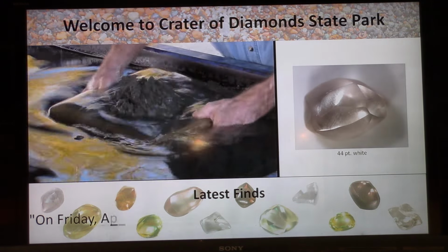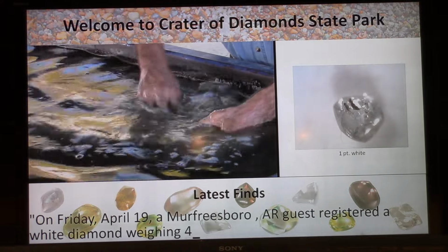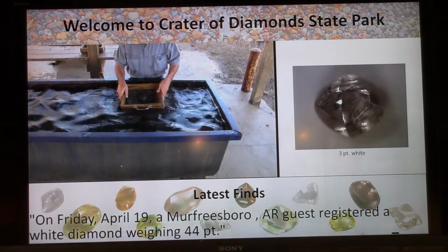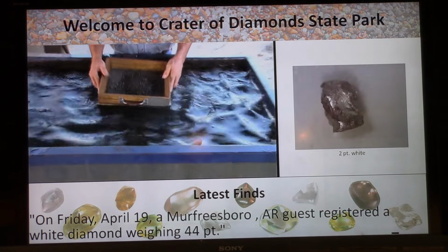Look at that beautiful 44-point white. I love the shape, the color. It's kind of an off-white. On Friday, April 19th, a Murfreesboro, Arkansas guest registered a 44-point white diamond. Well, that's a good one. That was the one we saw.